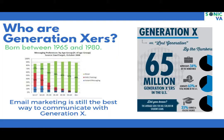For Gen Xers like myself, we're born between 1965 and 1980. We're smaller than baby boomers, and we're also smaller than millennials. We're kind of a smaller generation. Our parents had fewer kids, and we didn't have massive immigration until later on in Gen Xers. So the best way to communicate with Gen Xers is still via email. We are still email driven.